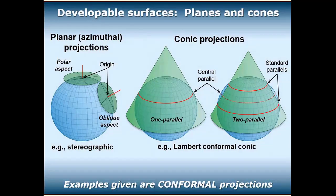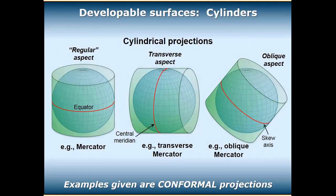That's two developable surfaces. The third one is the cylinder. The classic one over here is the regular Mercator, a cylinder that touches the Earth at the equator. Used for navigation charts. Turn it 90 degrees to get a transverse Mercator projection, which is the one we use the most of all for KRCS. It's also used for state plane conformal.